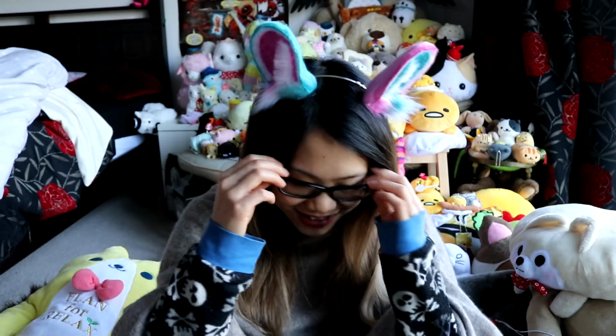For me, this is the bun pattern by the way, bun ears are just really fun, really playful, colourful ears. And I'm really happy with the first pair I've made. They're just so cute. I love them. They're so cute.